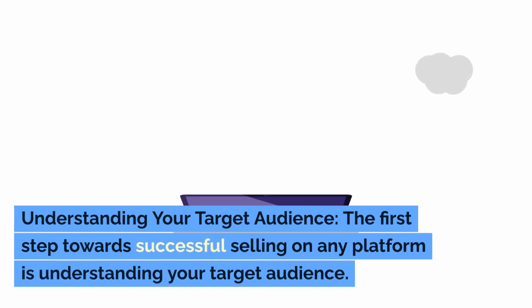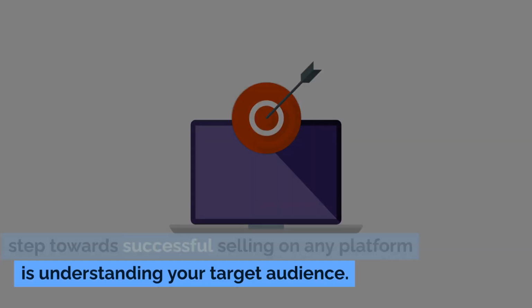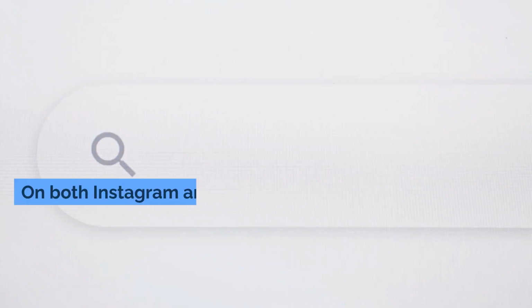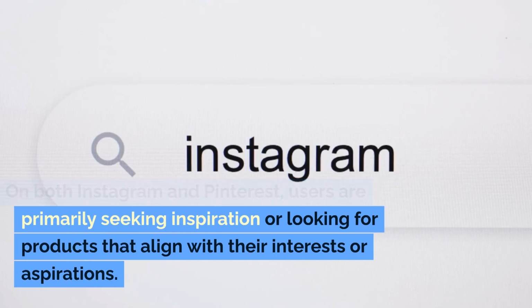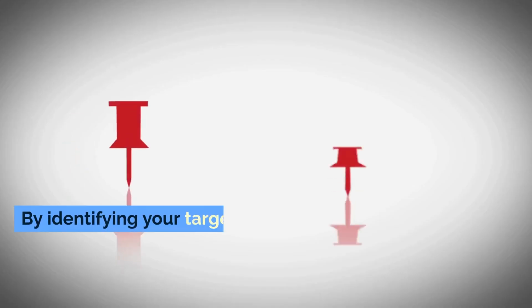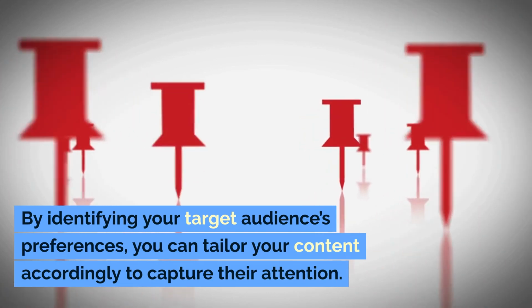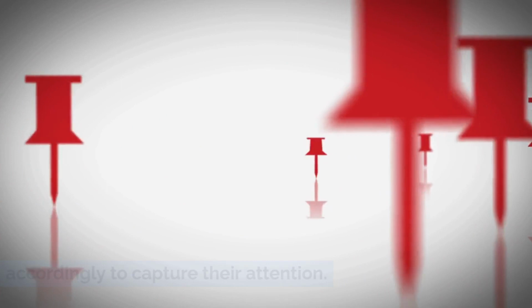Understanding your target audience. The first step towards successful selling on any platform is understanding your target audience. On both Instagram and Pinterest, users are primarily seeking inspiration or looking for products that align with their interests or aspirations. By identifying your target audience's preferences, you can tailor your content accordingly to capture their attention.